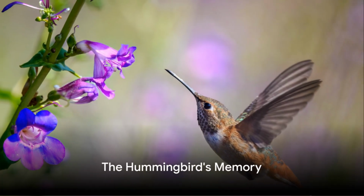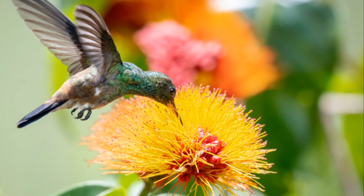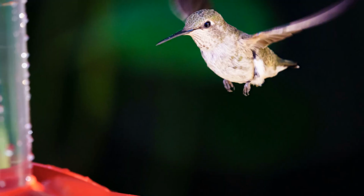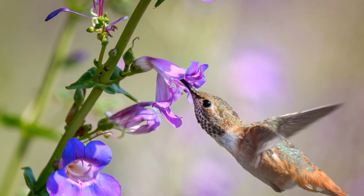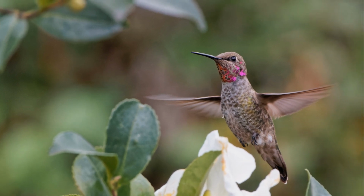From the macro to the micro, let's marvel at one of the smallest yet most efficient memories in the natural world. Hummingbirds, these tiny, vibrant creatures, have an extraordinary ability to remember. It's not just a vague recollection, but a precise memory of individual flowers on their feeding routes. Imagine, if you will, a hummingbird's daily routine.